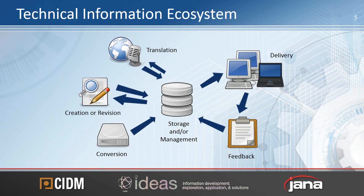This is a version of a slide that I suspect many of you have seen, and it's 20 years old at least. But basically, at the heart of most systems is a content management system or a component content management system, CCMS. There are lots of great choices out there. Then off to the left, you have the creation and revision of content, the translation of content if you're multilingual, and sometimes the conversion of legacy content. So that's the left side of the screen.